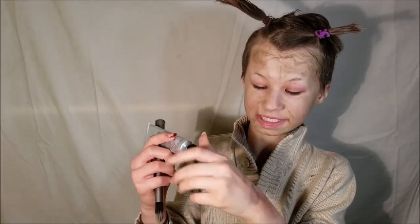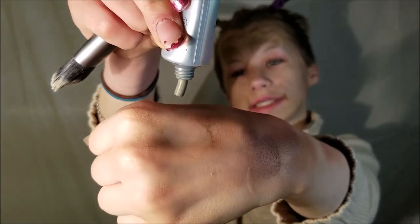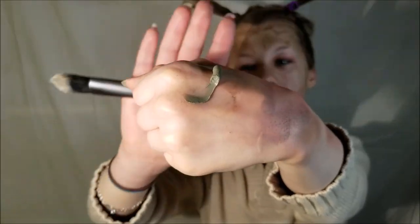Basically what I did is I squirted it onto the back of my hand. I will do it again so that you can see what it looks like. That's the lovely little color that we're dealing with. I just tap the brush in, I apply with crisscross motions.